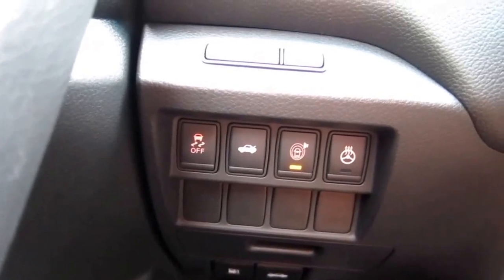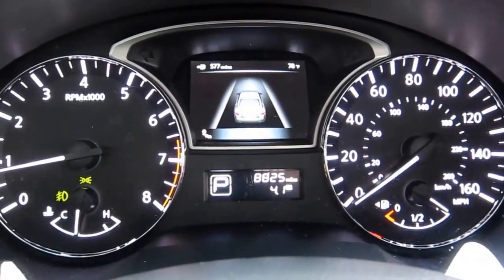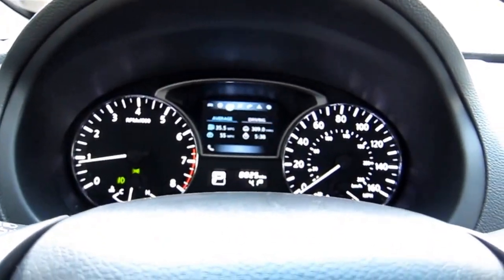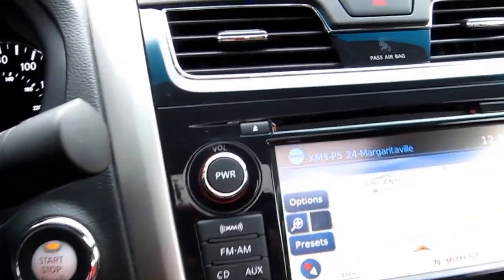On the lower dash level, there are some driver-specific controls such as the traction control and the steering wheel heat switch. Now the driver has a nice large gauge package with an easy-to-reach speedometer and tach that surround a really cool-looking 4-inch digital support screen that actually uses a 3D presentation. Now the settings for this are controlled from the steering wheel, just like the cruise and the audio controls.